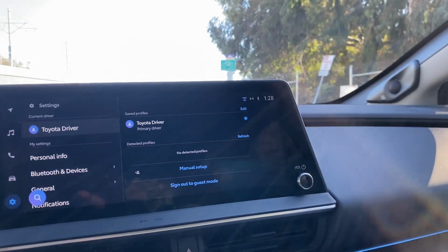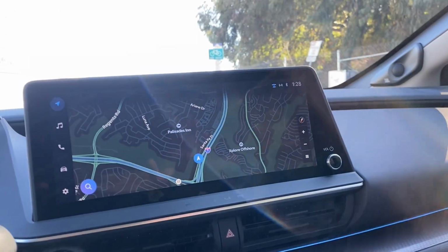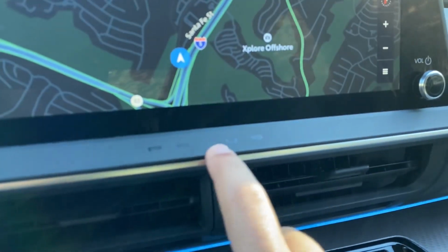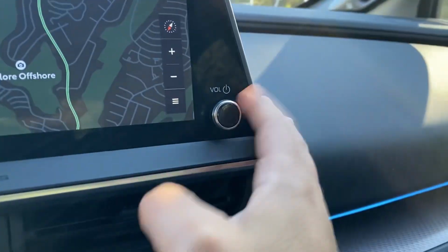Really good colors, I think, come out of this. And yeah, I'm using Apple CarPlay 99% of the time. That works good. You see the little Prius right up here. Let me focus on that for you guys. So it says Prius down there. Volume knob's on the right-hand side.